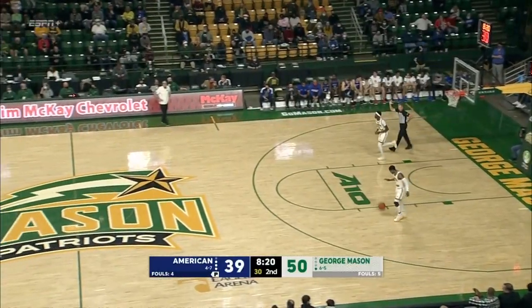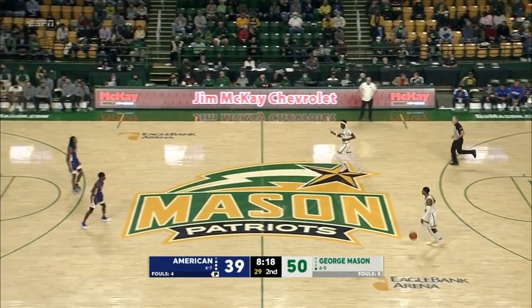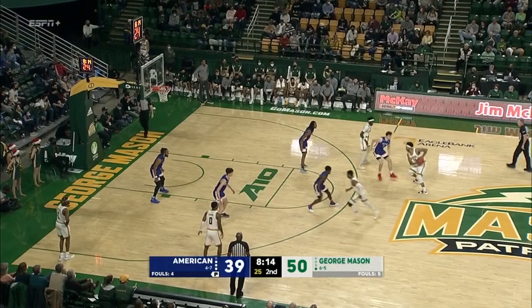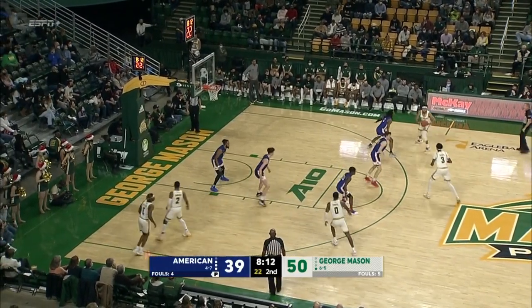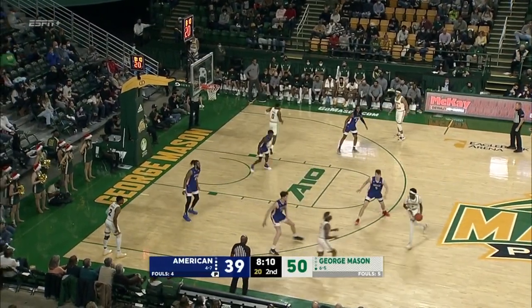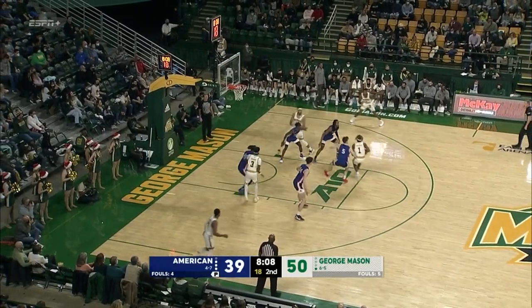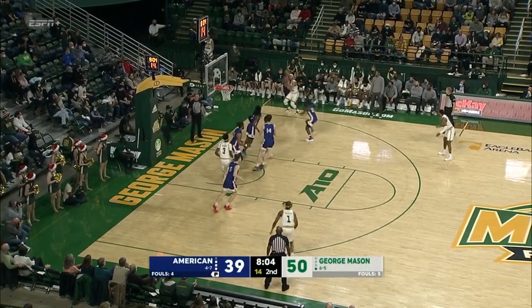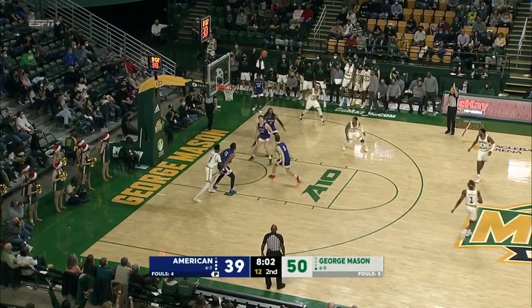That's his first 3 of the ball game. In fact, that's his first bucket of the ball game. He had been 0 for 6 from the field, 0 for 4 overall from 3 before he hit that one. So back to an 11-point game. Gaines gives it to Polite, drives to the foul line. Gets it out to Johnson. He drives back to the foul line. In the corner, Schwartz. 3 ball back-to-back, no.